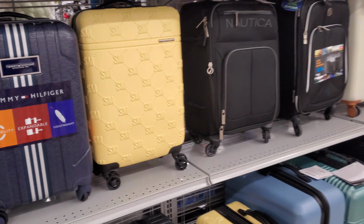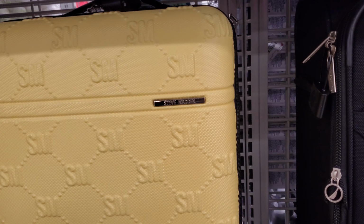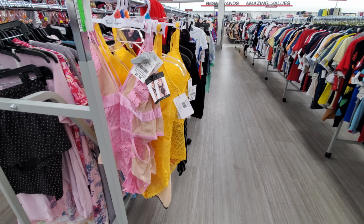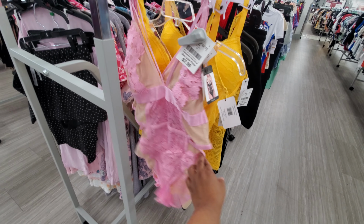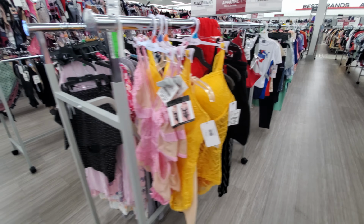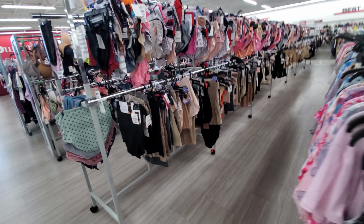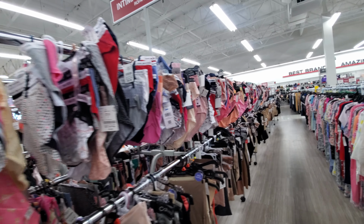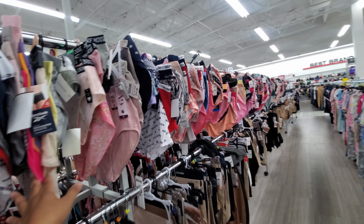It's a Steve Madden one. I don't think I've ever seen a Steve Madden one. That will be $70. Okay, this one is $8. Look at that. That's kind of cute. Yellow we've seen. Let me scrimmage through this over here real quick. See if I spot anything new.